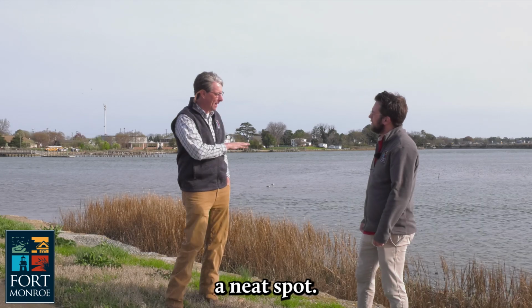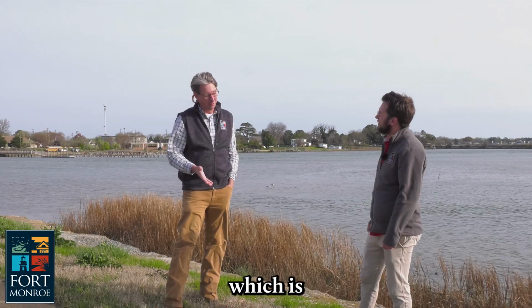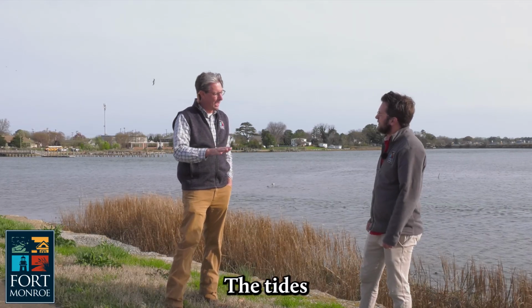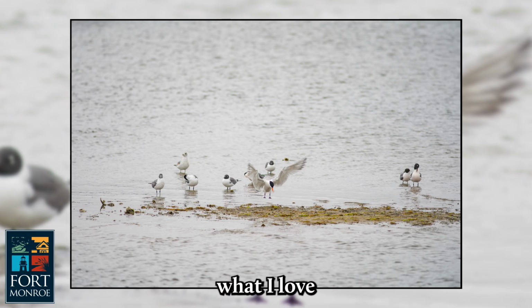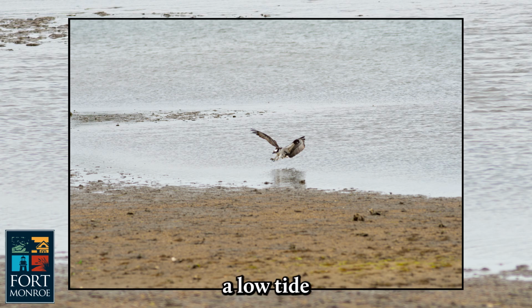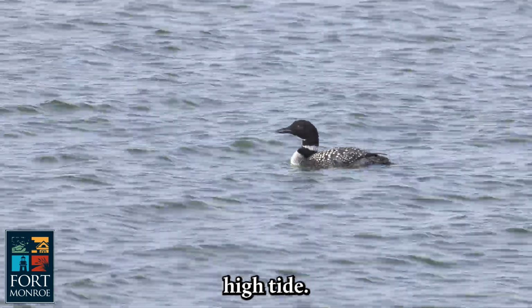So you'd see the sandpipers, the yellowlegs, maybe even a blue heron, a little blue heron kind of hang out. So a neat spot, but it also tells us another story, which is birders will always tell you got to get up early, and that's true. The tides also play a massive role here, and what I love about that is the tides give us two stories a day. A low tide experience is different from high tide.